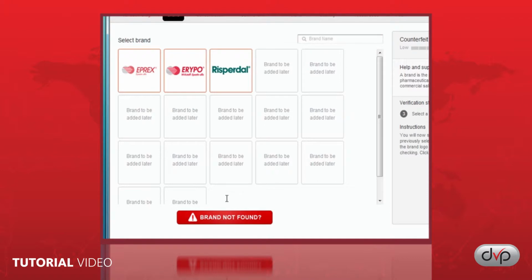Now look at the sample pack you are holding. It clearly displays the brand logo ePrex. This is to be your next selection. Click the ePrex logo on screen.